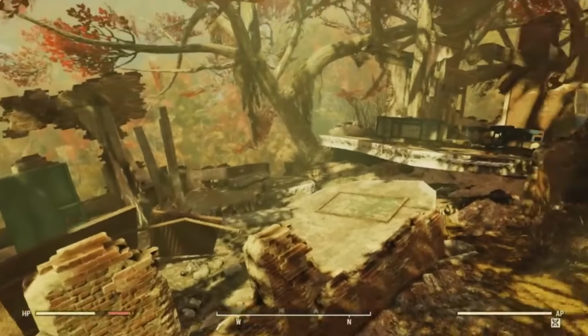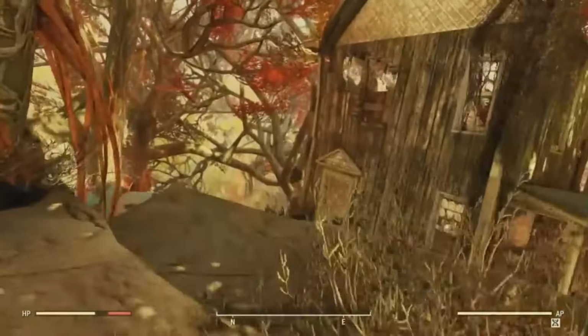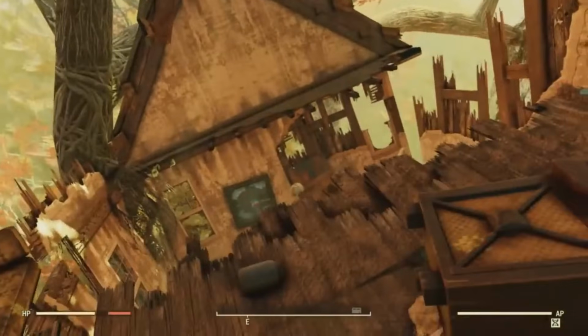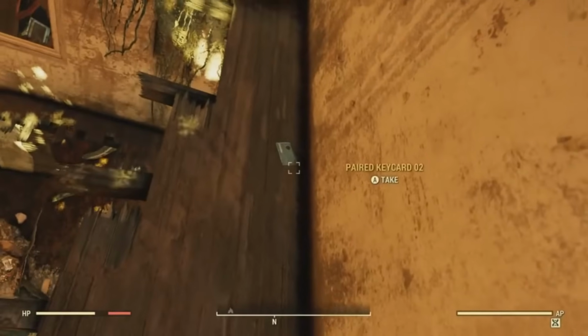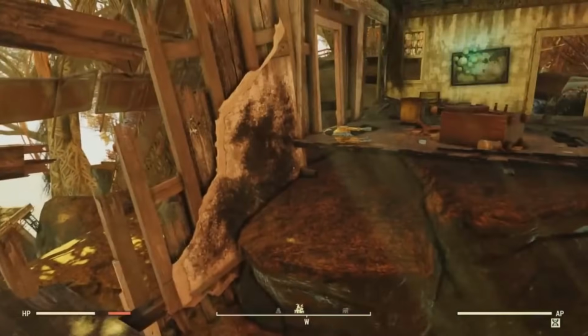So once we are up here, we'll want to head into this house and jump over this gap. This may take a few tries, especially if you don't have the marsupial mutation. But eventually, once you make it over to this side, this is where the second key card will be located. It'll be located on the floor here.